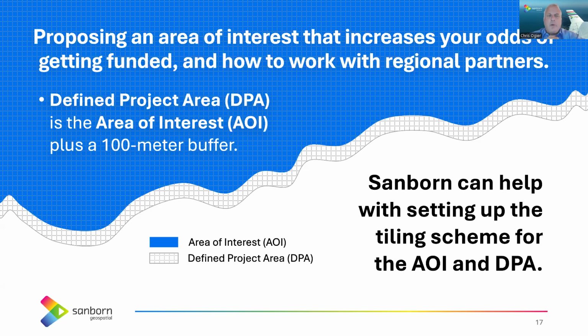So how do you increase your odds of getting funded? Well, it's all about checking the box and making sure your I's are dotted and your T's are crossed. This is where we typically help our partners, our clients, by facilitating the submission process. I won't say that we'll write it 100%, but we can help you get there and then allow you to vet through creating a defined project area.